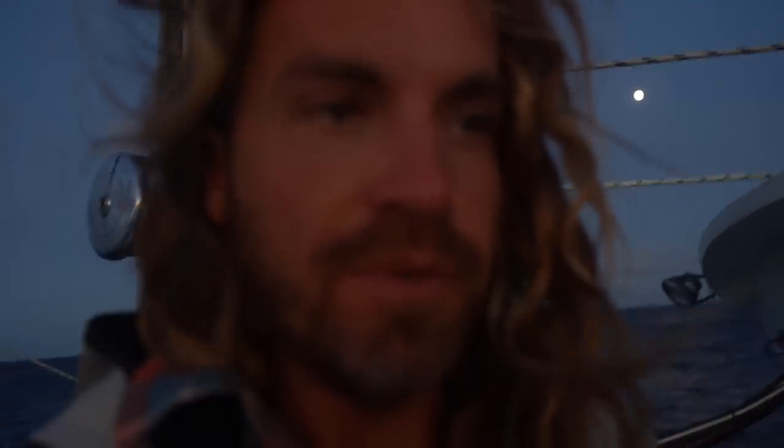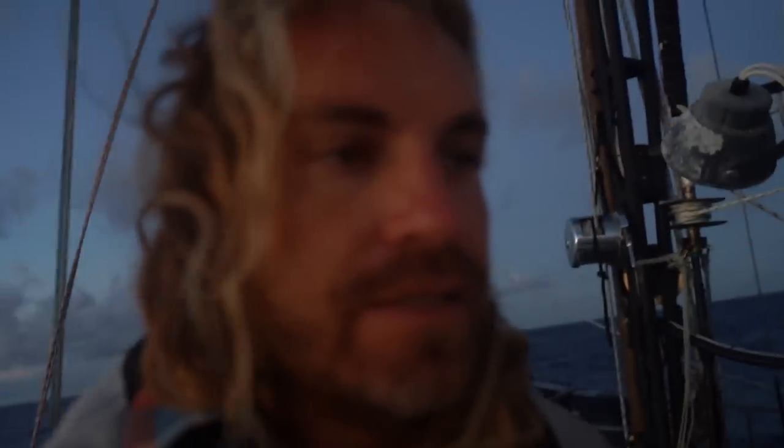Drifting through the night. Because Ball's Pyramid is a sanctuary, you can't anchor at it, so people don't really come out here at night. So we just drifted through the night, took turns on shift, just hour-long shifts, and now we've got it back in our sights, slowly sailing there for sunrise. Do some more scuba diving.